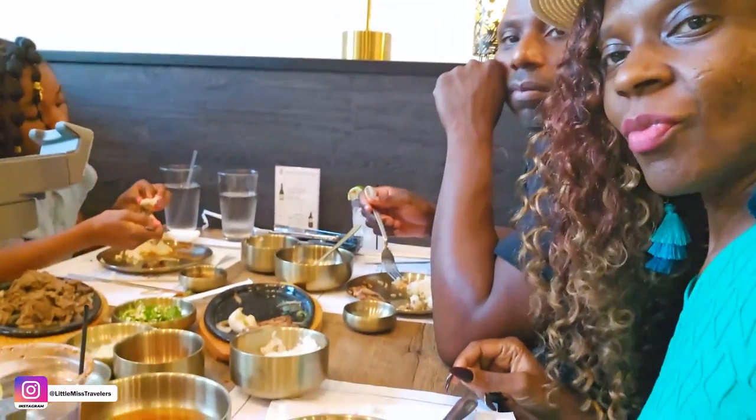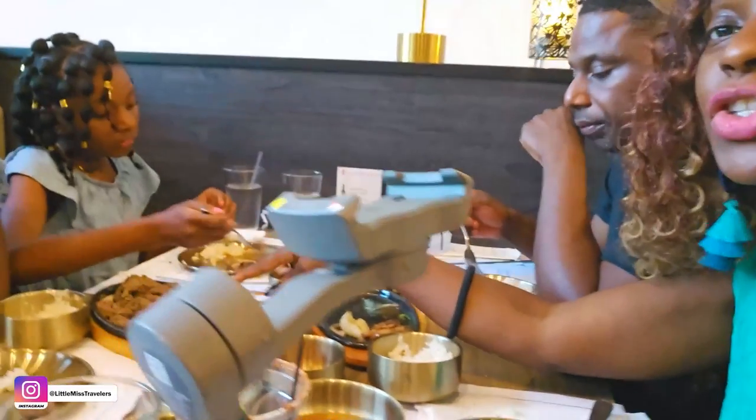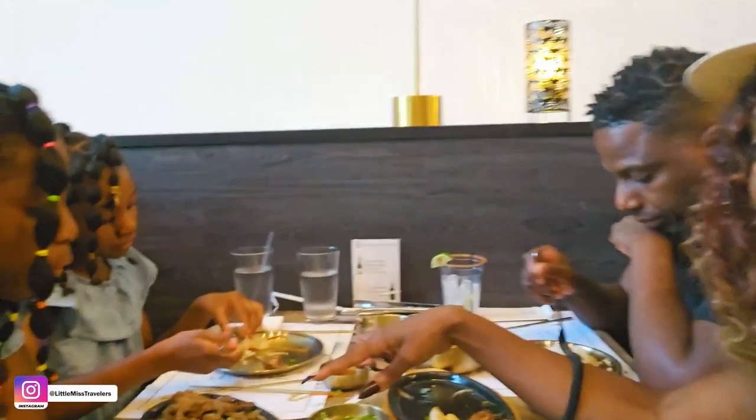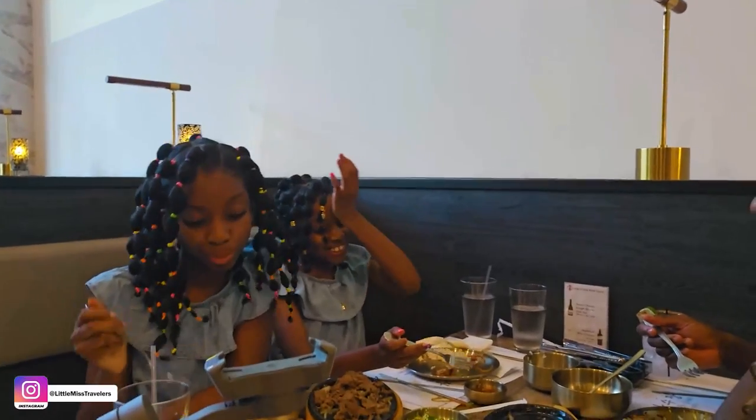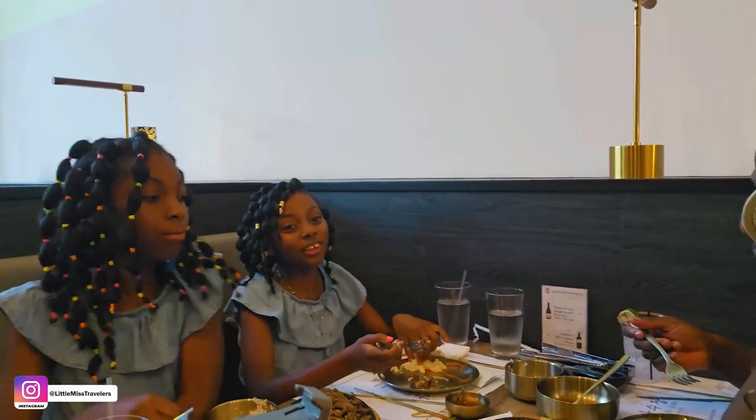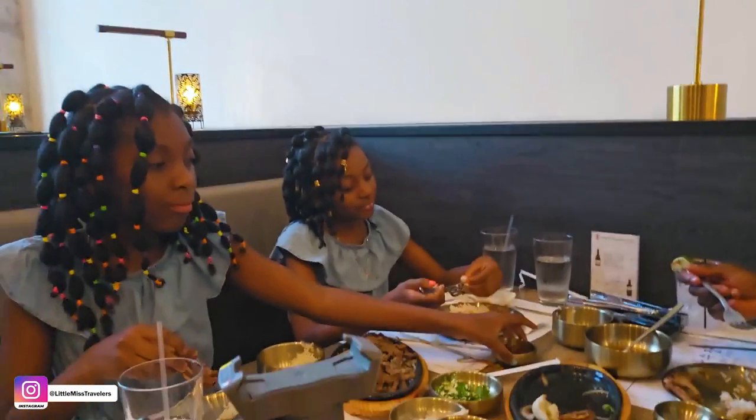All right, and my favorite, of course, is the ultimate ribeye, but that is so good too. The one we ordered for the kids is so delicious. It's nice and tender. Whatever the sauce is, it's so good.